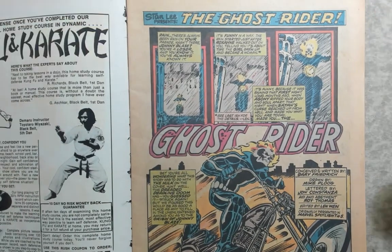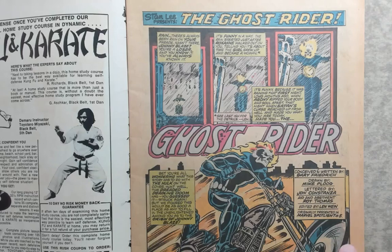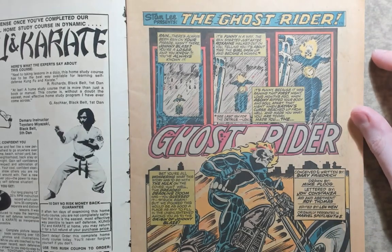Stan Lee presents The Ghost Rider. I think Stan Lee was editor, maybe, on this? No, edited, but... Okay, Stan Lee had nothing to do with this. It's just part of the Stan Lee Presents series. But this is The Ghost Rider.